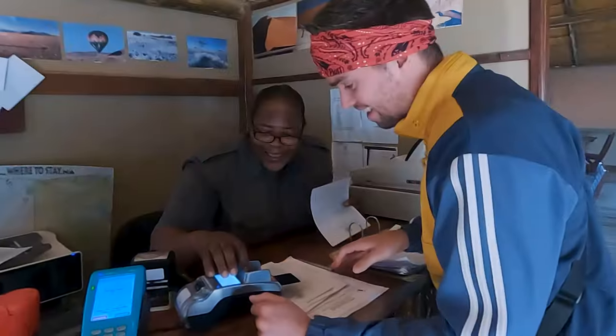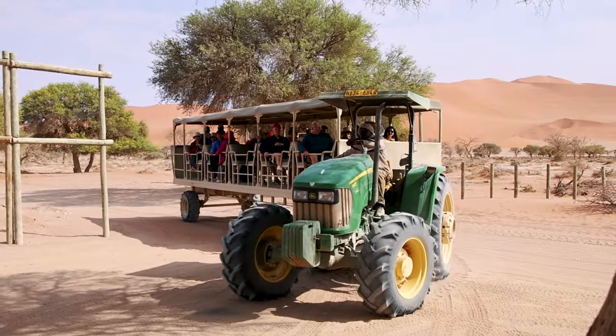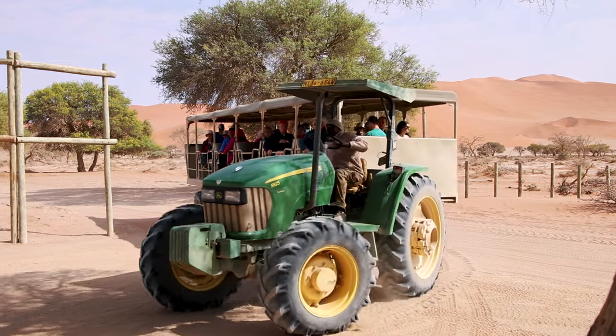Right after the gate, you need to buy a permit, which was 360 Namibian dollars per car. Then you drive a little bit further, and there's a parking lot with shuttles if you want to get to Deadvlei. You can choose to take the shuttle, which costs 180 Namibian dollars per person, or try to drive your own car if you have a 4x4.